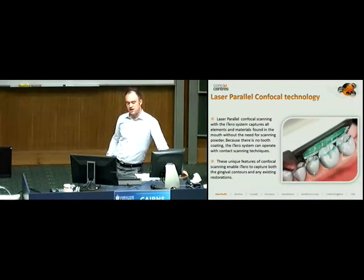We feel certainly right now that virtual articulation is not quite there yet, and most laboratories, I'd say over 90%, would still prefer to have a model, certainly for the final QC, if not for the actual creation of the crown or bridge to begin with.